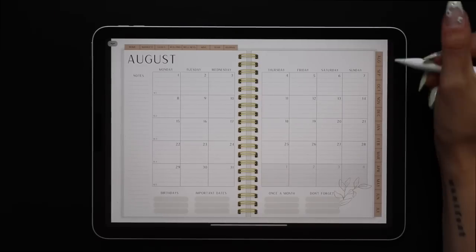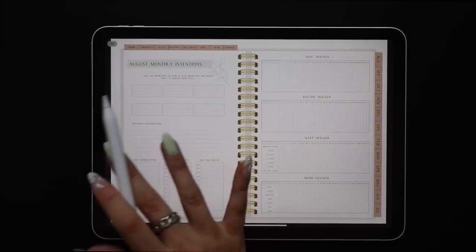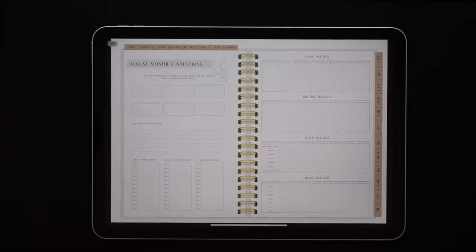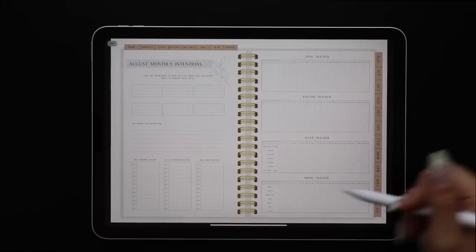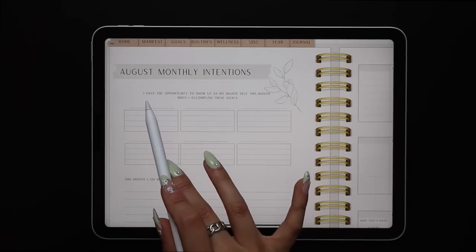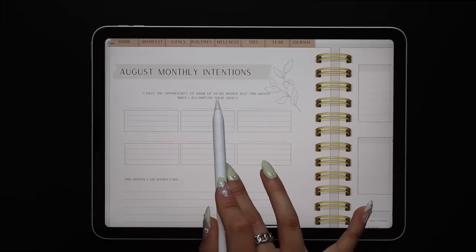So this is your month at a glance, again with the lines, and it is just so cute and I love it so much. The page after this is going to be your August monthly intentions. I have this 12 times throughout the planner, obviously one for each month. This is where you write down your goals, what you're manifesting, your routines, and your trackers for the month. In your August monthly intentions, it has a prompt that says, I have the opportunity to show up as my higher self this month when I accomplish these goals.